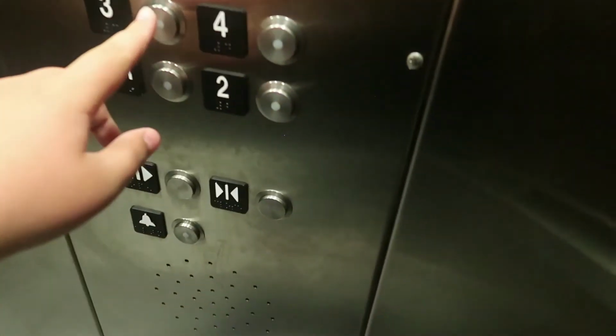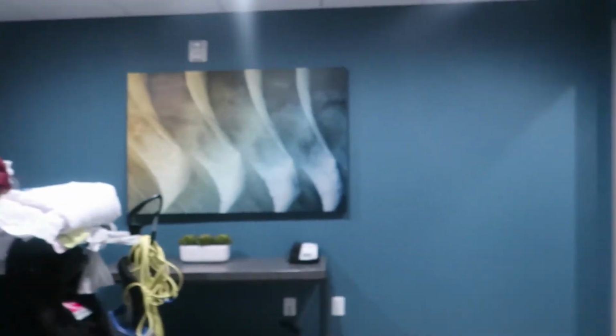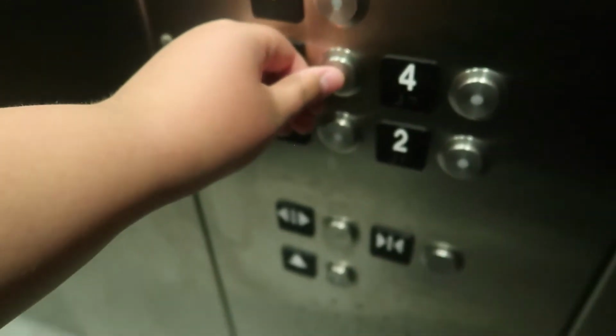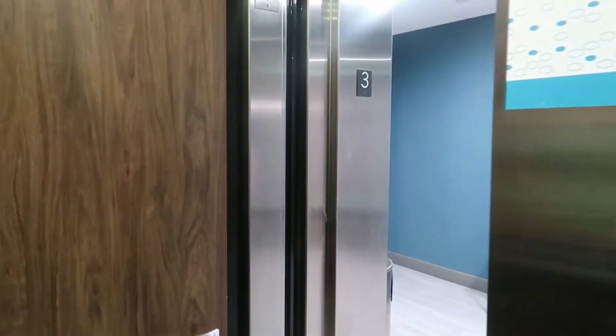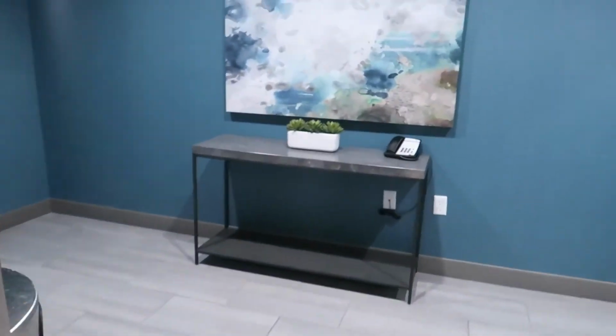See car number one. There's still no markings to tell us what brand it is. I know. I'm no elevator expert, I'm just starting out, but I think that Westinghouses don't have branding. Really? Let's go down to four. Okay. I didn't even notice this. Sorry, there was someone there. Let's just go down to three, then two, then back down to one, and we will end this video.